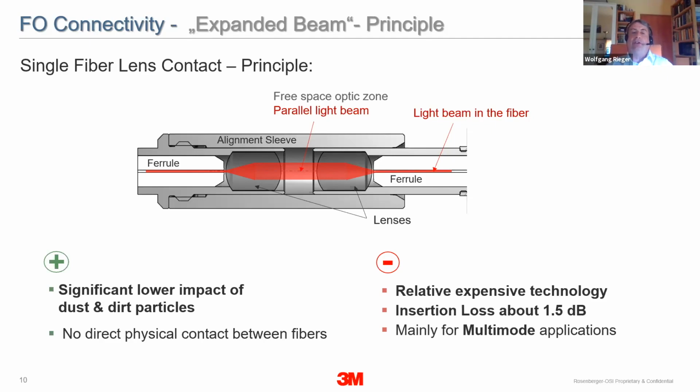The advantages are quite easy to understand. Owing to the expanded beam, the impact of dust and dirt particles is significantly reduced. Moreover, there is no direct contact between the fiber ends, which also reduces the risk of permanent damage from contamination.